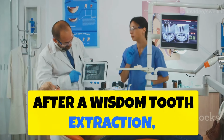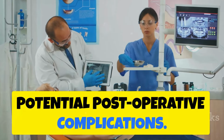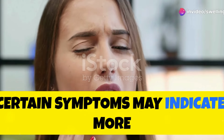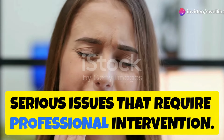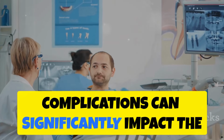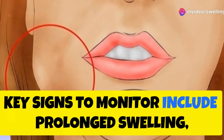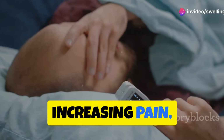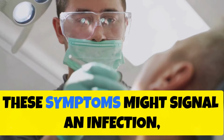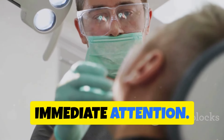After a wisdom tooth extraction, it is imperative to be vigilant about potential post-operative complications. While some level of discomfort and swelling is to be expected, certain symptoms may indicate more serious issues that require professional intervention. Recognizing and promptly addressing these complications can significantly impact the healing process and overall recovery. Key signs to monitor include prolonged swelling, increasing pain, fever, and unusual discharge such as pus from the extraction site. These symptoms might signal an infection, a common complication that necessitates immediate attention.